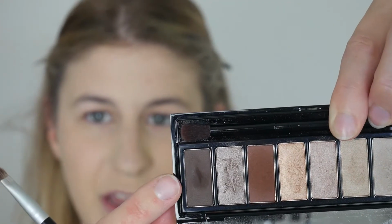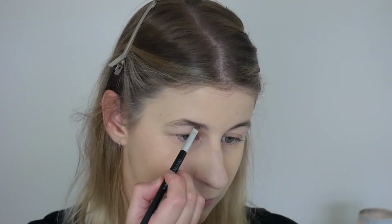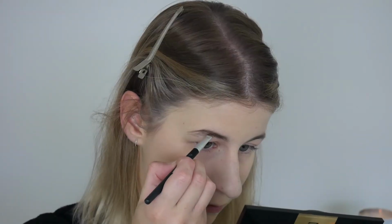I'm going to start with this shade on the end here. That is the one that I use to do my brows. Just while we're on brows, I'm going to quickly set them with my brow gel, which is from Ico. This is $39. This is a really wet formula.